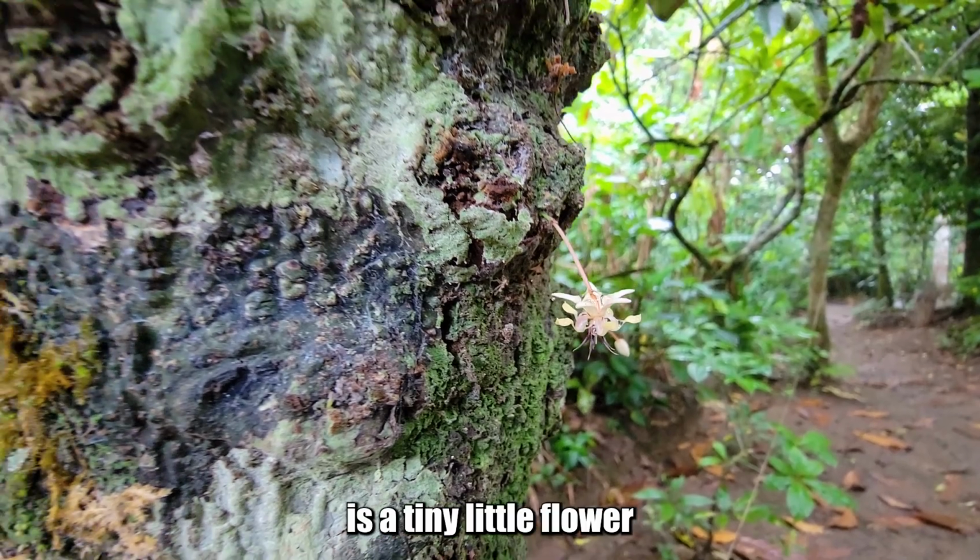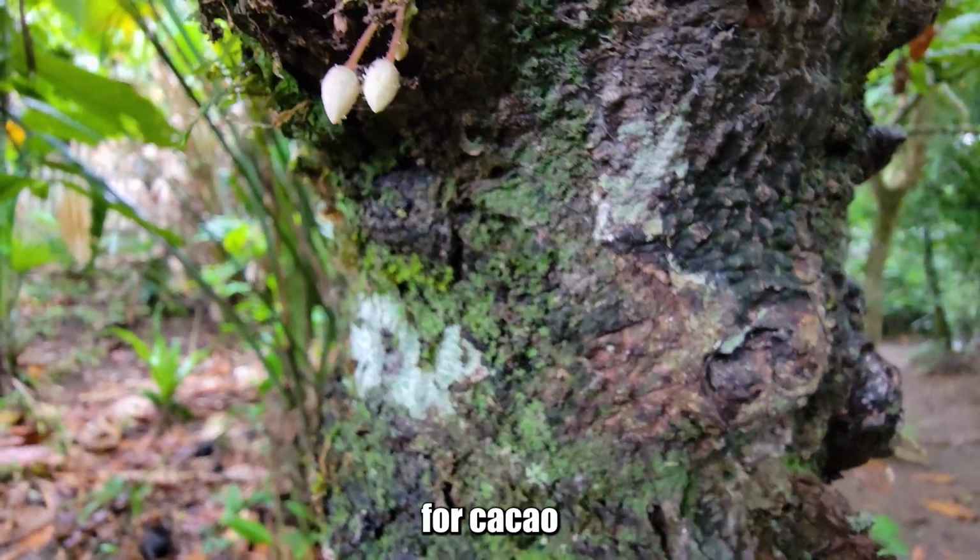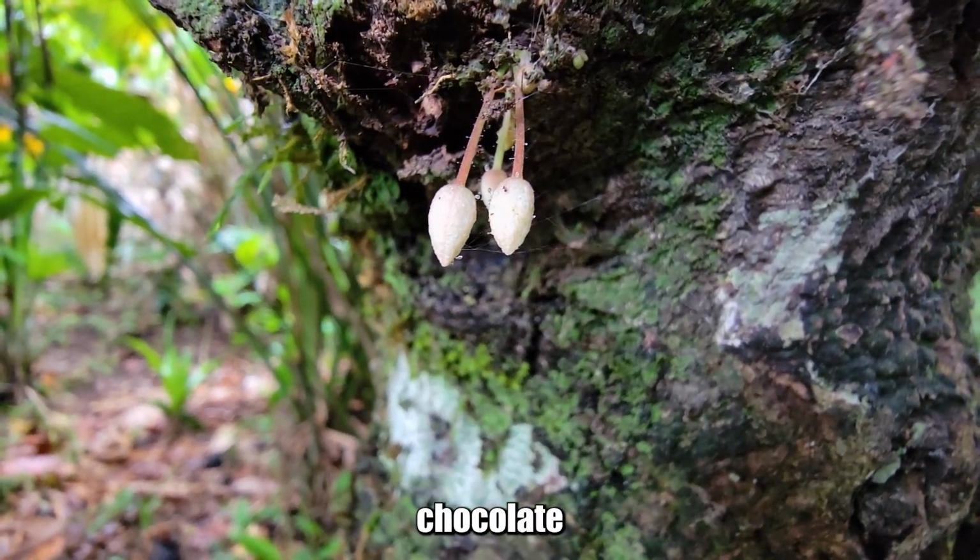And what you see here is a tiny little flower that will eventually become a pod for cacao, which is going to be used for chocolate.